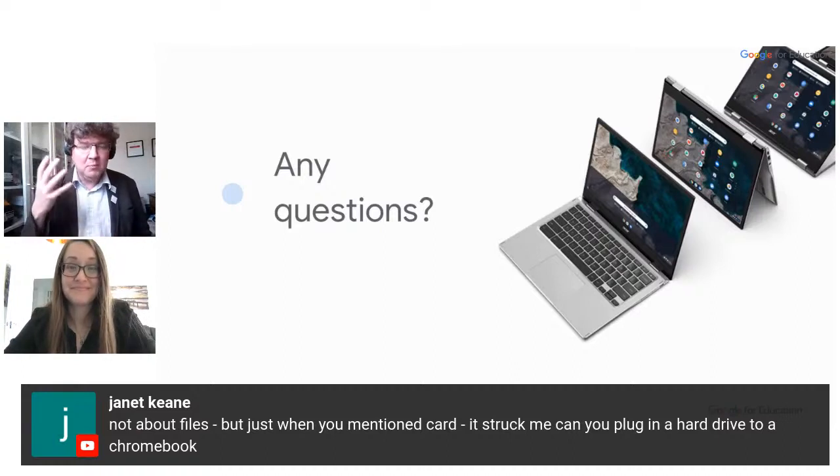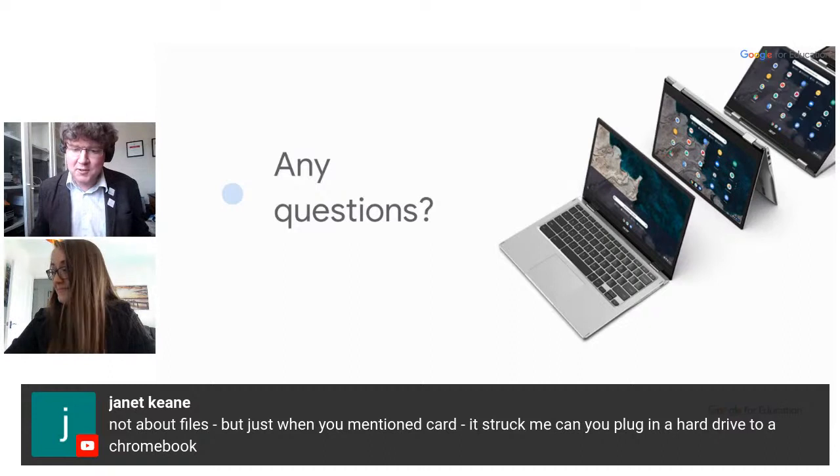So I would say, you've got Google Drive, it's got lots of storage space, pop your things in Google Drive as a rule. But can you plug a drive into Chromebooks? Yes, of course you can. Plug a memory stick in, plug an external hard drive in, plug an SD card in to bring files across.